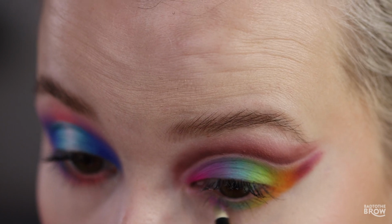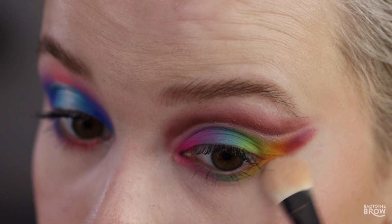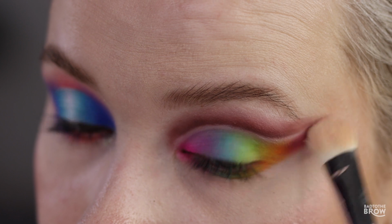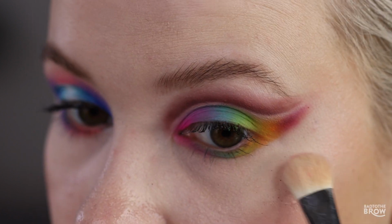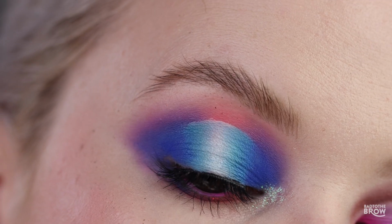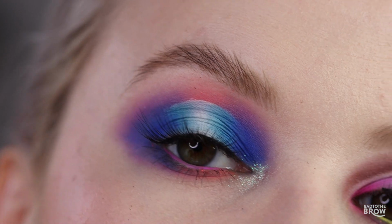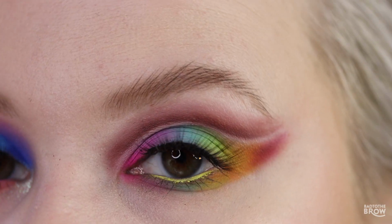Curious. Fusion. Just go underneath that and kind of help to feather out this outer wing part. Here's the first finished look. Here's the second finished look.